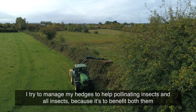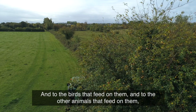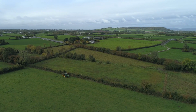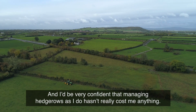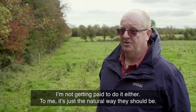I try and manage my hedges to help pollinator insects and all insects, because it's a benefit both to them and to the birds that feed on them and the other animals that feed on them. And the best way of doing it is just rotational hedge cutting every 2 or 3 years. And I'd be very confident that managing the hedgerows as I do hasn't really cost me anything. I'm not getting paid to do it either. So to me it's just the natural way they should be.